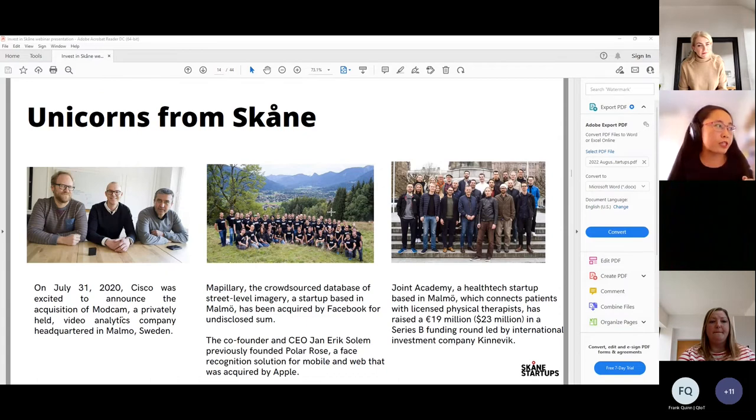And these are some examples of quite successful exits from startups in the region. For example, Mortgam, which was acquired by Cisco Ventures, Mapillary, which was acquired by Facebook, and Joint Academy, which raised like $23 million a few years ago.